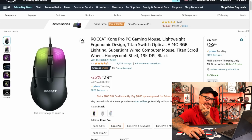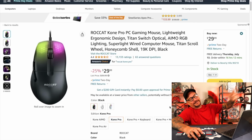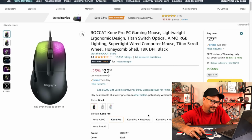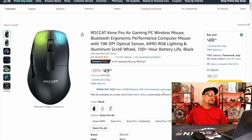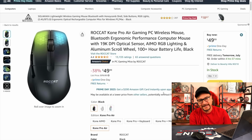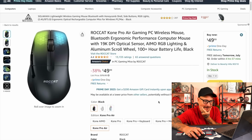I want to bust it out of the closet and use it again, which I probably am after this, right? The Kone Pro, $30, man. Get the other one in this one and you're good, you know? Awesome, awesome mice. Is the wireless one on sale? Yes, $50 for this one as well. Man, if I was you, I would pick up this Kone Pro Air and then the other wireless one we just looked at. These mice are something special, and again, just kind of hidden gems. Wow, I can't recommend these enough for sure.